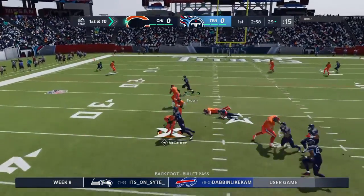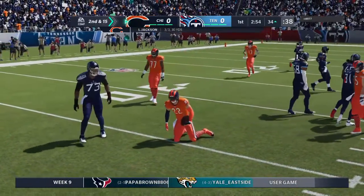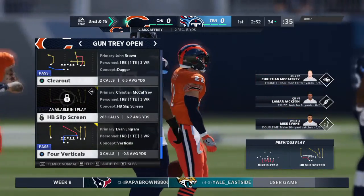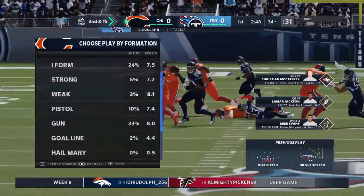On first down, throwing is Jackson. They'll set up the screen to McCaffrey. And he will lose yardage back to the 34-yard line. So it goes as a completed pass, but they lose a full 5 yards.